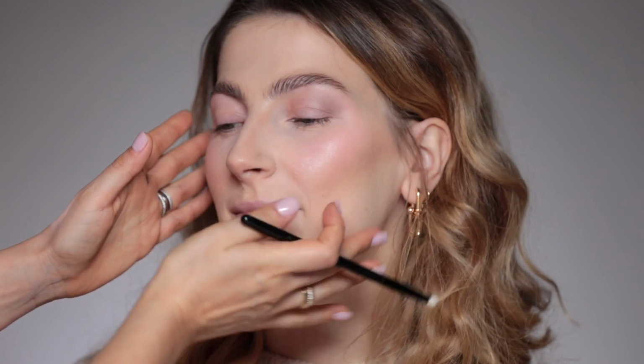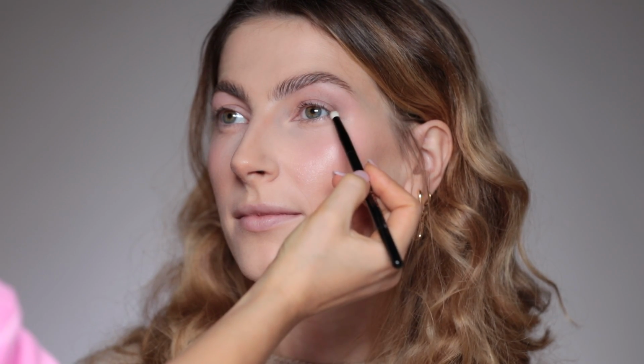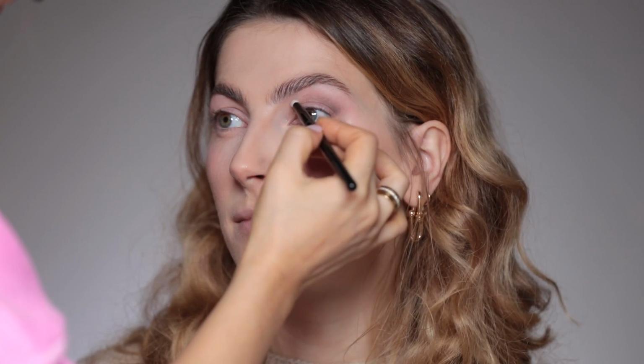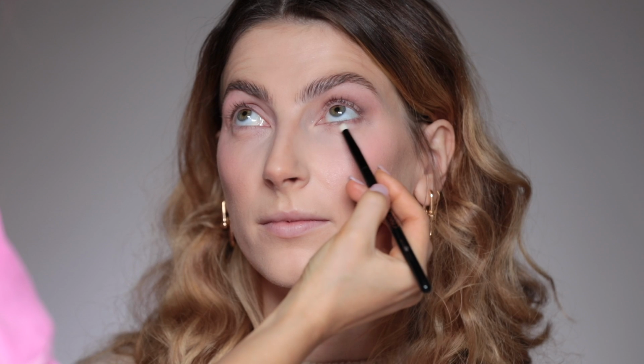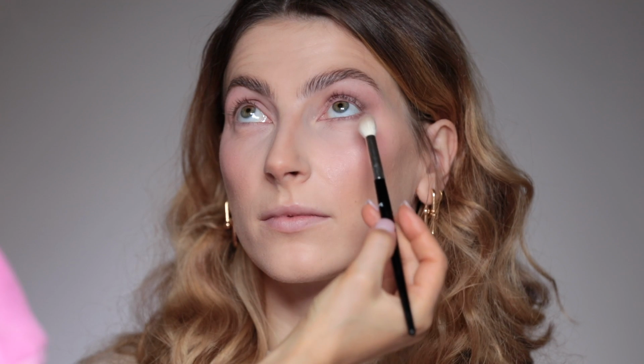Then I could take a brush that's pretty much like this, like a pencil brush, the exact same color, look straight, right? And now I place this a little bit more strategic right here, right where the crease is. And then I take the blending brush, look up, I do the same thing on the lower lashes. Taking my blending brush.